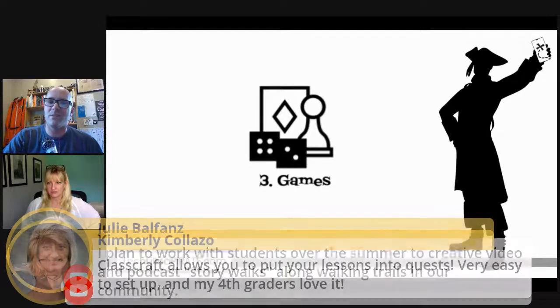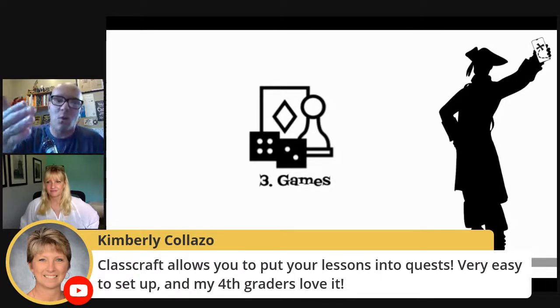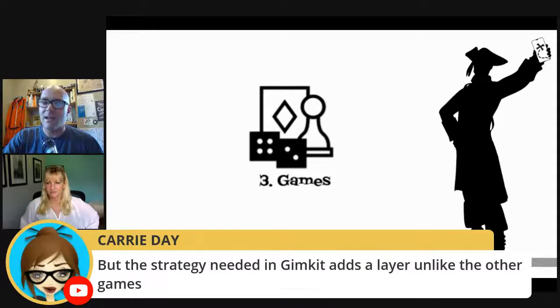That's good stuff. And then Kim also mentions Classcraft. It allows you to put your lessons into quests. Talk about using a game element right there. Very easy to set up. My fourth graders love it. So if they're doing activities in pursuit of completing a quest instead of just doing your assignments, that can be really, really good. And then Carrie says, yeah, good stuff.